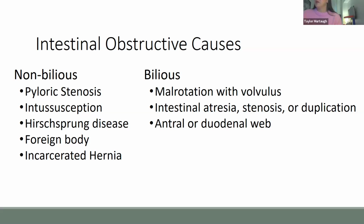Another important thing to think about with intestinal obstructive causes is, for older children that can put things inside their mouths, typically 6 months to 36 months of age, a foreign body. They can have choking, vomiting, feeding refusal, and even in more extreme cases, esophageal perforation. Another thing to take note of on your physical exam is concern for incarcerated hernia. These children may be irritable, and you can palpate a firm inguinal mass.